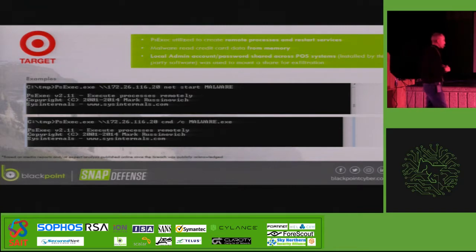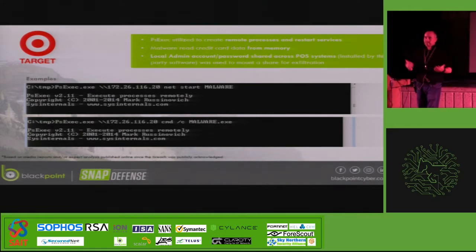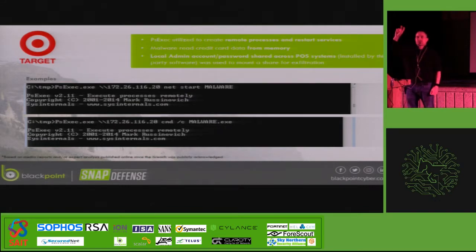This is an old one, but a good one: Target. As you guys know, they broke in. You're going to get in one way or another. It's all about what you do and how quick you can catch them once you get in. When these guys were in there, they had a cool little piece of malware that would scrape memory for credit cards, right? They'd swipe on the point of sale terminal, the credit card goes into memory. It was encrypted when it was written to disk, but their little piece of malware essentially just scraped the memory to get the cards out.